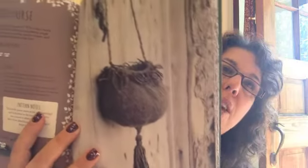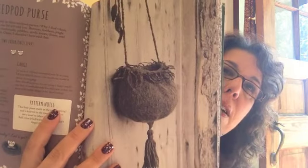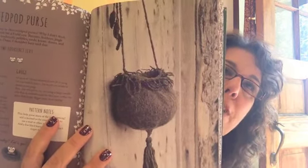The Seapod purse I would never make for myself. I actually think it would be good, though, for a Ren Fair attendee. It'd be good to carry around, and it also would be very cool to keep on, if you're a spinner, to hang from your spinning wheel for your scraps, for your little pieces of wool that fall off.